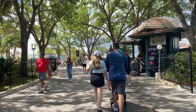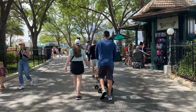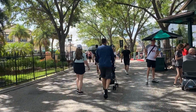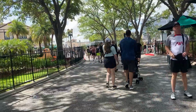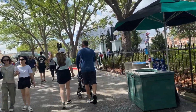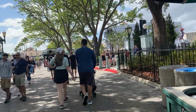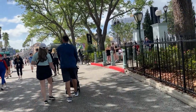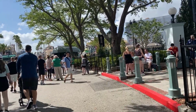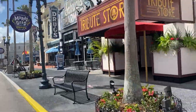I have to say honestly though, this walkway between Mel's Diner up in front of us into the Animal Actors stage is honestly one of my favorite parts of the park. It's just super calm for the most part, super tranquil. Back here, these trees are beautiful. Love it.